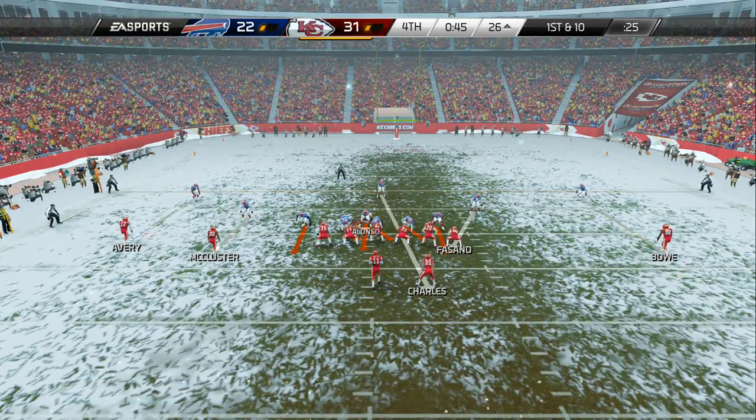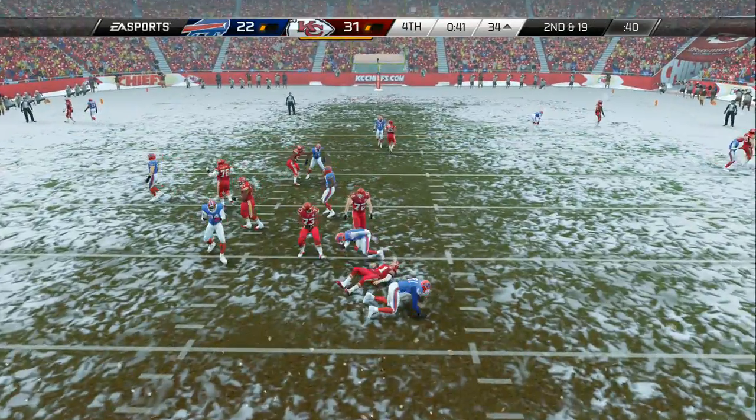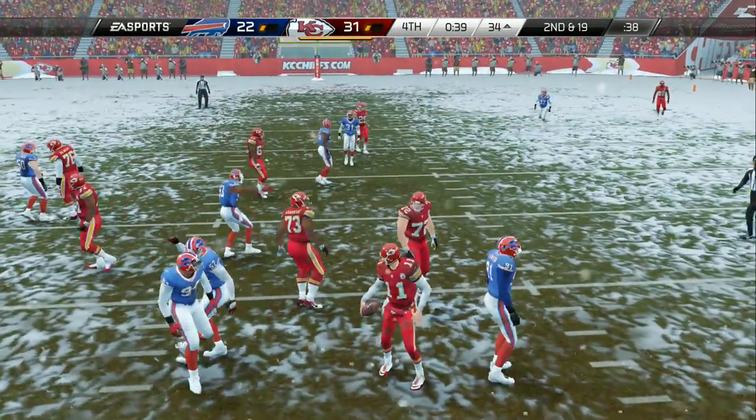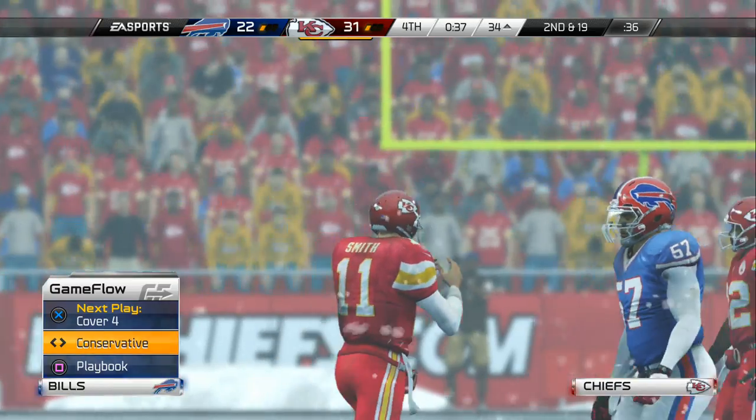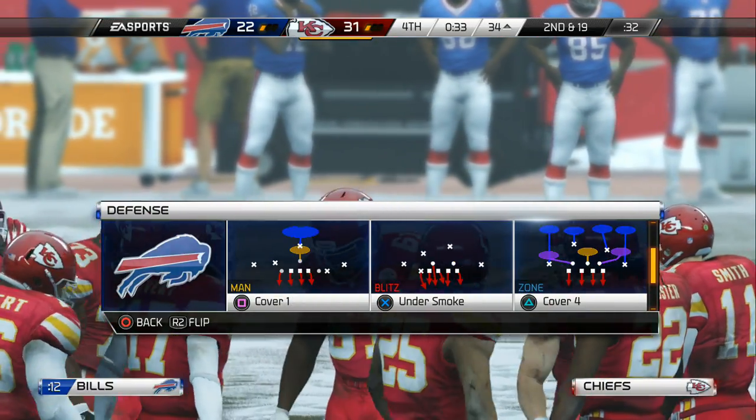Jamal Charles is in the backfield. First and 10. Getting sacked. I don't know what the quarterback was looking at. He had to know the defense was blitzing that time. Doesn't make a quick enough decision, and the defense gets there and gets the sack.